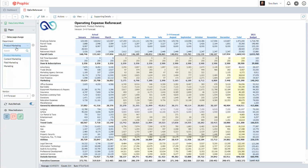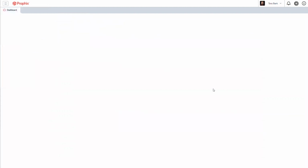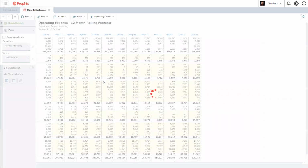Once again, I still have the ability to filter between departments. Maybe you have various versions of your forecast as well. So a 3+9, a 4+8, so on and so forth, you'd be able to accomplish all of that from within the system. Even a rolling forecast, an OpEx rolling forecast, as we see here. Let's say we're always planning 12 months ahead.